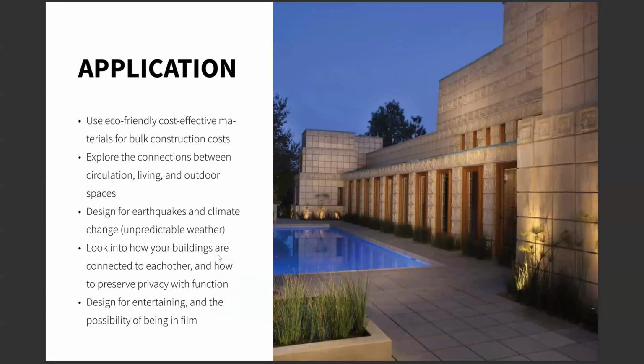And overall for application, this is a great case study for eco-friendly, cost-effective materials, especially if you buy materials in bulk, lowering those construction costs, and trying to explore connections between circulation and living spaces and how those connect to the outdoor spaces that maybe are more communal. It also teaches us a lesson about designing for earthquakes and climate change.